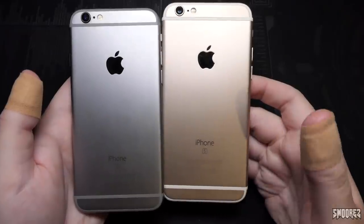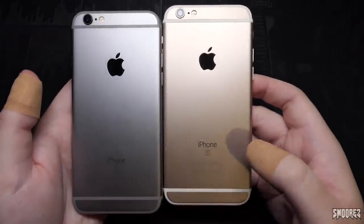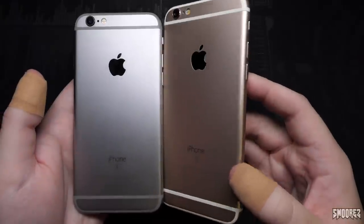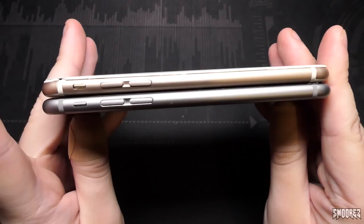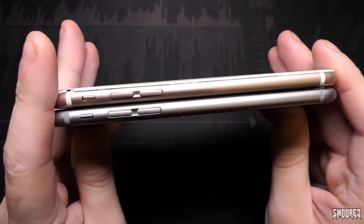Now, you're going to start to see some condition issues around the GOOPHONE because I've taken this apart so many times and I've just broken the casing, but that's okay. Real deal at the bottom, GOOPHONE at the top. We've got the mute switch, volume buttons. We've got the antenna bands, which I've kind of broken on the GOOPHONE.